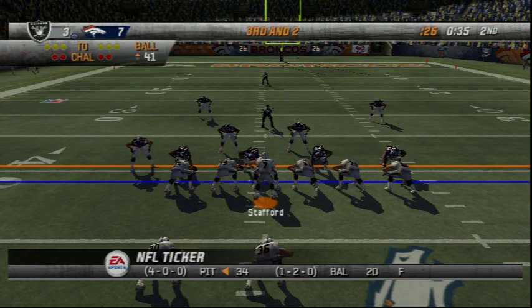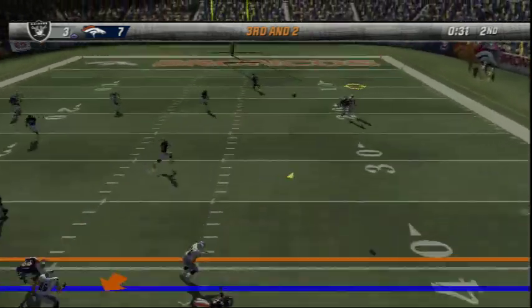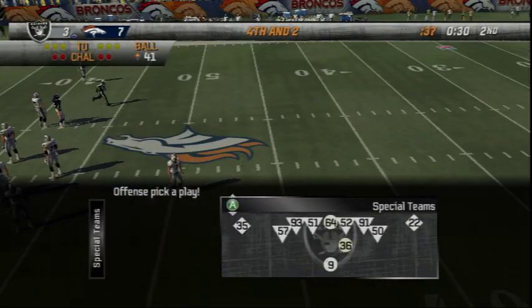Denver lines up in a 4-3. Passing here on third and short. With the pass, broken up. Good timing by Porter getting in between the ball and the receiver to save what would have been a big gain. Porter the intended receiver on the play.